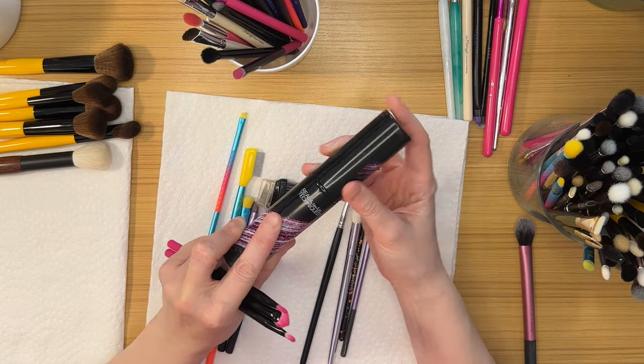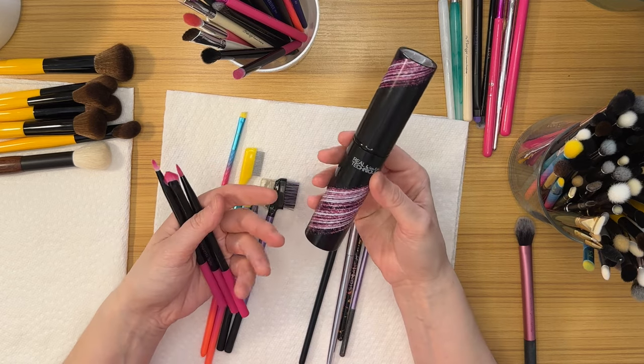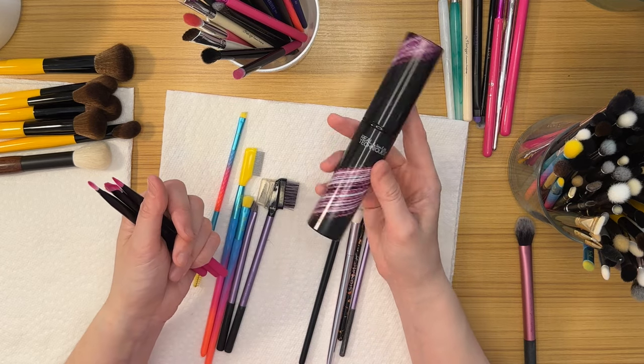The case. Do I need the case? Honestly, I don't really need the case. I don't really use the case. So I think I am going to declutter the case, as cute as it is.